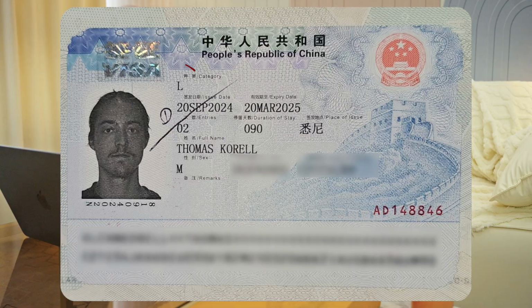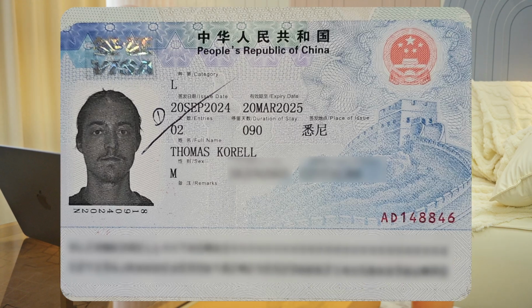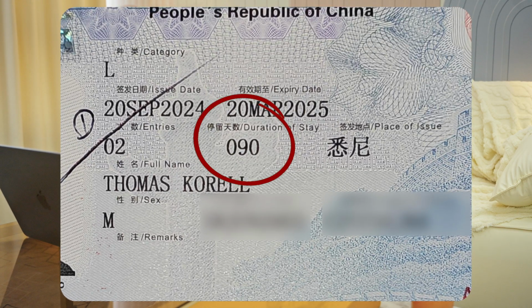I have an L visa, which falls under the category of a tourist visa, and I got granted 180 days, so from my issue date to the expiry date, it's half a year. However, with a maximum stay, or how it says here, with a duration of stay of 90 days, which means after 3 months I have to leave the country and re-enter to activate the second half of 3 months. As far as I know, you can also just go to Hong Kong, it's a day trip, and then come back. But for me, it doesn't matter anyway, because I was planning to go to Thailand for a couple of days and then just come back to China.